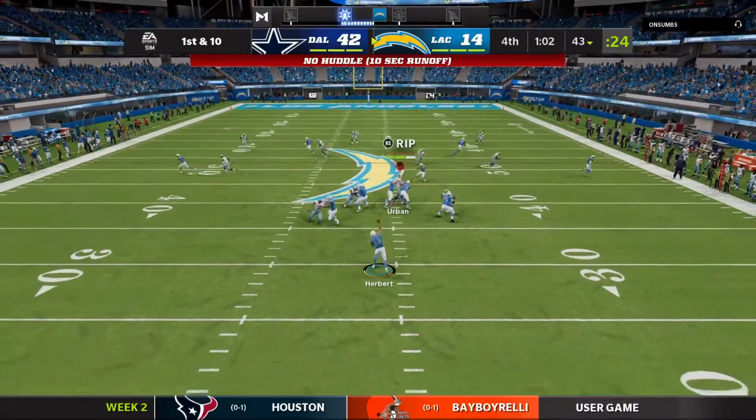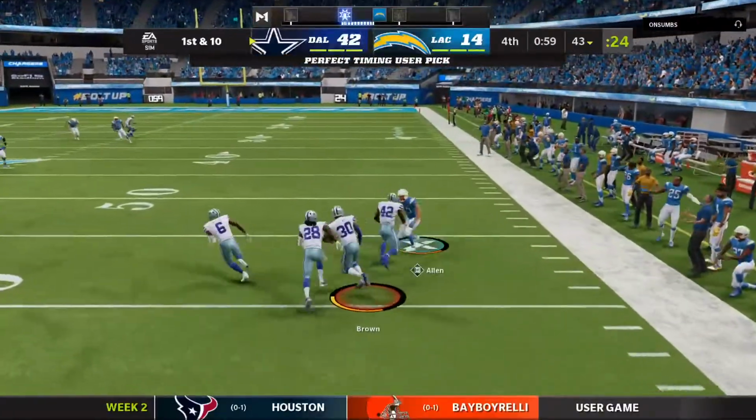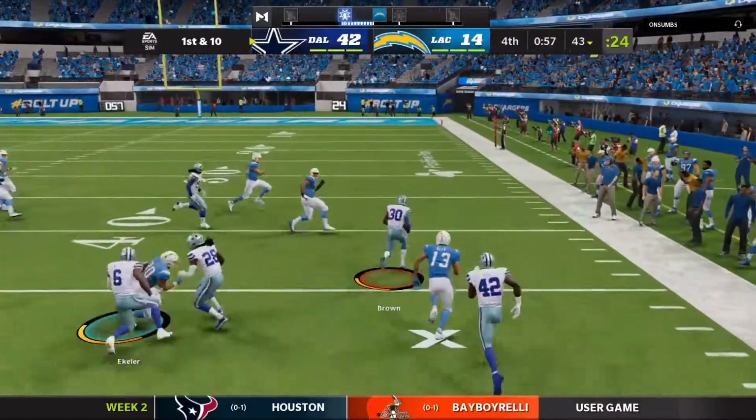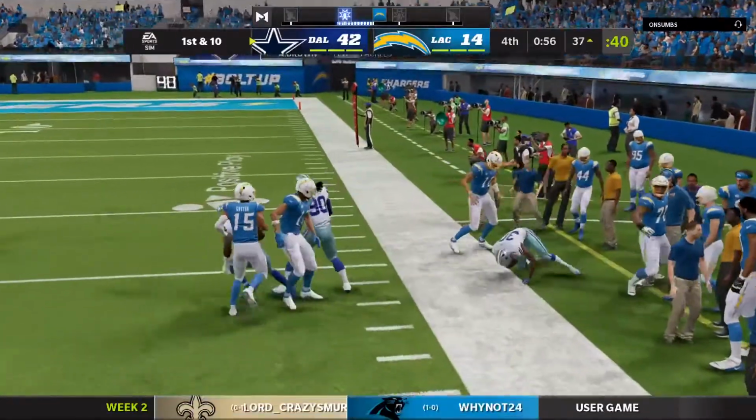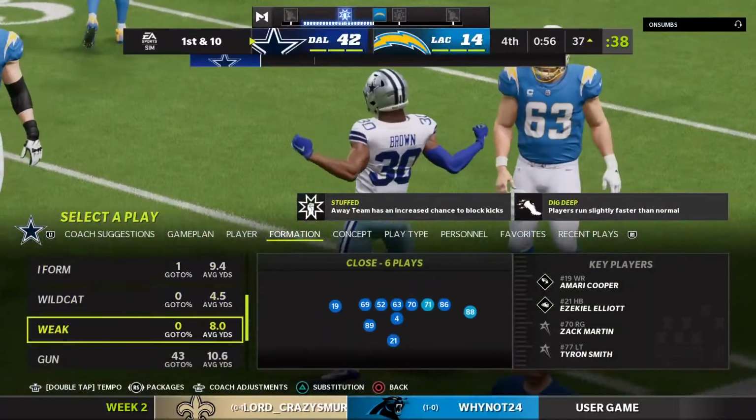Here's Herbert. And now here's another interception. Picked off by Anthony Brown. And they finally put an end to this return, but not before he's all the way down to the 37.